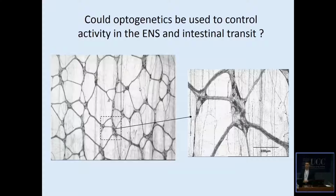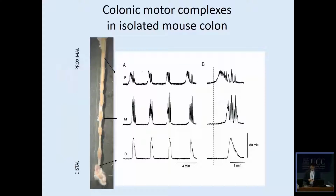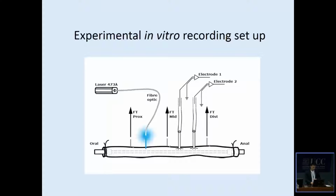So you guys, I think, all probably know that the enteric nervous system is very unique. The GI tract is the only internal organ with its own nervous system. Our strategy was to express channelrhodopsin, which is an excitatory fluorescent ion channel, in excitatory neurons in the enteric nervous system, not all the neurons. If you extract a colon from a mouse, you can record propagating contractions which move along the mouse colon. These activities occur in every mammal that we've recorded in vitro, including the human colon.